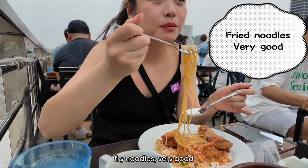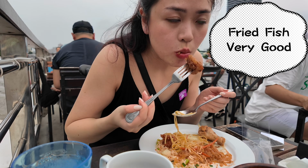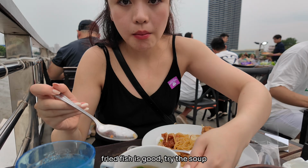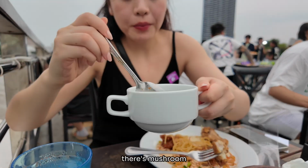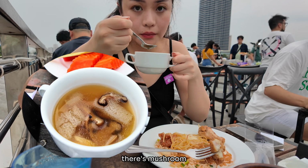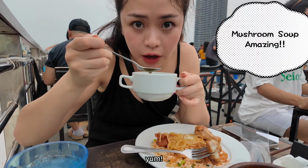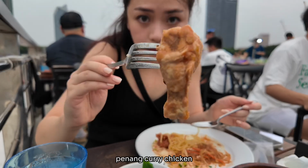Fried noodles. Fried fish is really good. Let's try the soup. Mushroom. This is yum. Penang curry chicken.